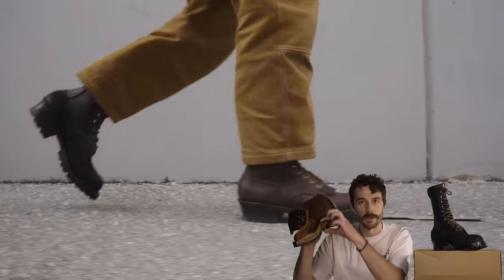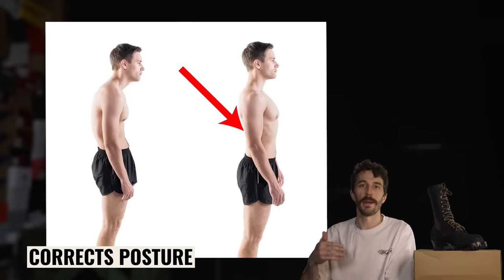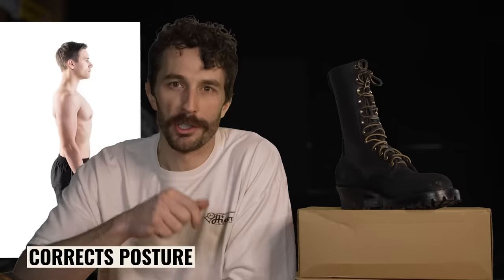And in addition to all this arch support, the guys at JK Boots say it does some really interesting things to your posture, because they said it lifts up your back, unlocks your knees so the pressure is off of your knees and lower back, and your posture is corrected, because it'll force your chest out, your shoulders back, and put you in a natural, comfortable position for your body.